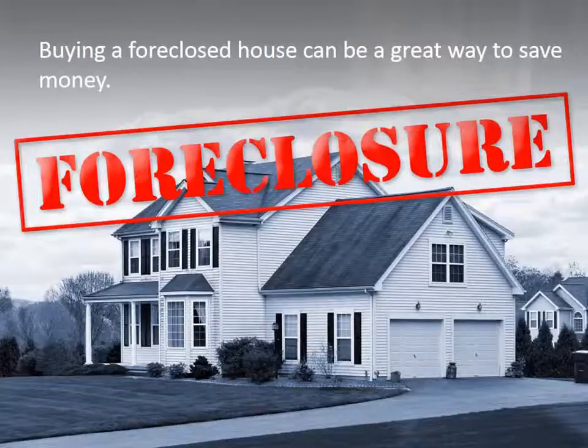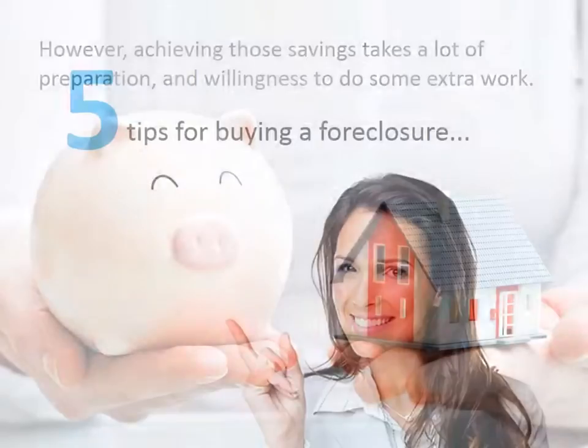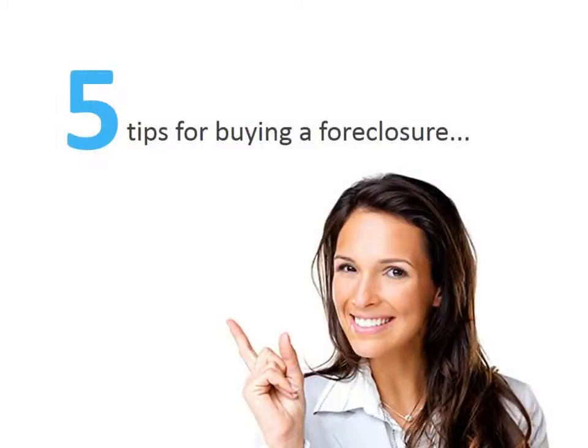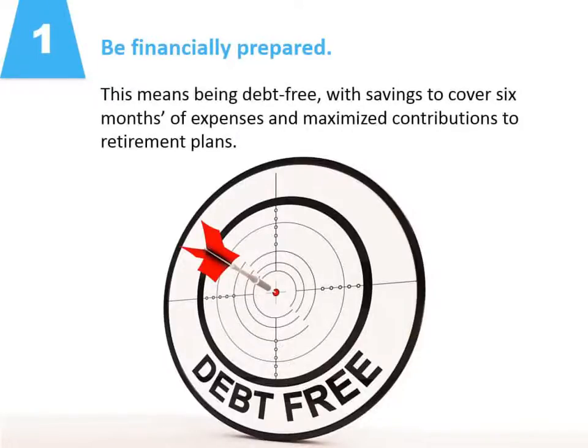Buying a foreclosed house can be a great way to save money. However, achieving those savings takes a lot of preparation and willingness to do some extra work. Here are 5 tips for buying a foreclosure. Tip number 1, be financially prepared. This means being debt-free with savings to cover 6 months of expenses and maximized contributions to retirement plans.